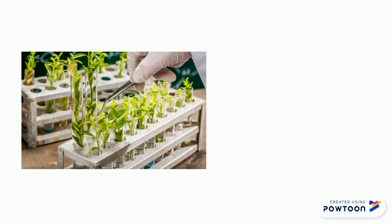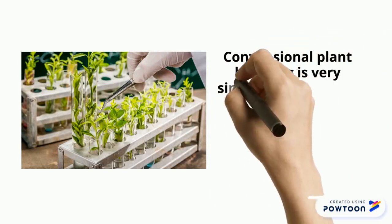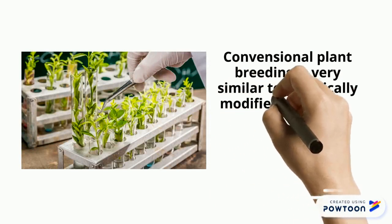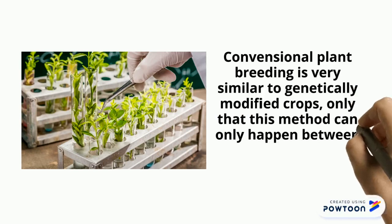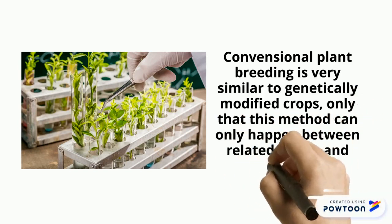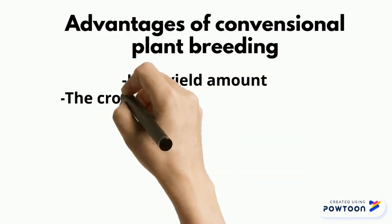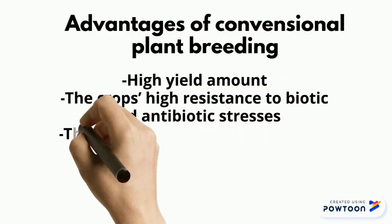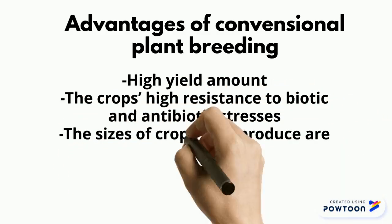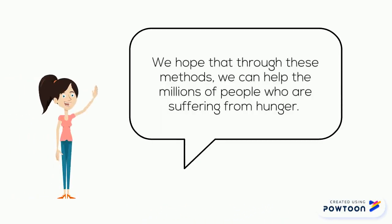If we want another method of biotechnology to help resolve world hunger, we can use conventional plant breeding. This method is very similar to genetically modified crops, only that this method can only happen between related plants and crops. Aside from being very useful, conventional plant breeding has other advantages, including the high yield amount, the crop's high resistance to biotic and abiotic stresses, and the sizes of crops they produce are almost entirely uniform. We hope that through these methods, we can help the millions of people who are suffering from hunger.